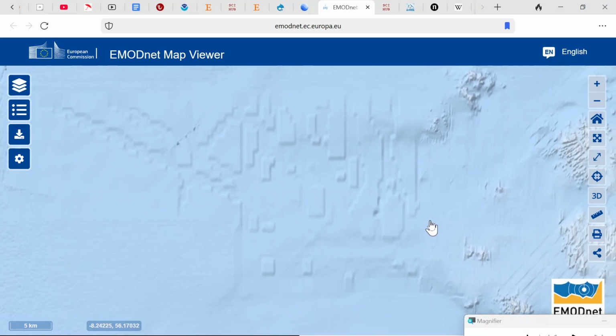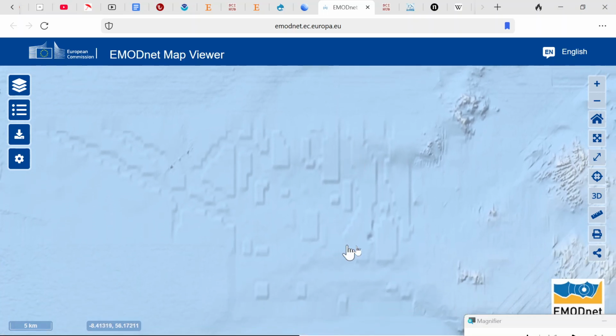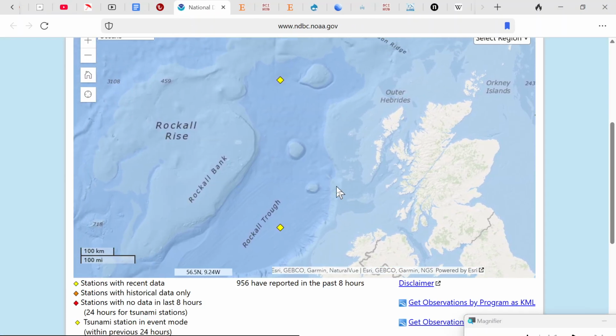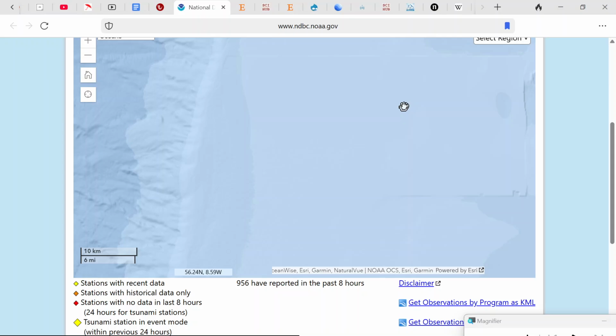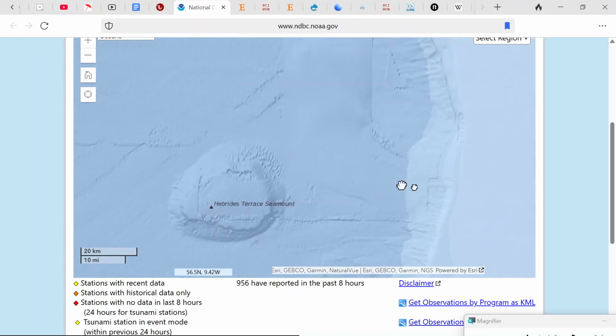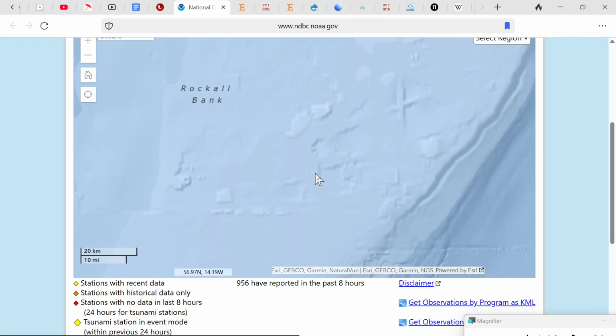I might be wrong. Maybe there isn't anything. Maybe that's just some digital remnant of whatever. They are not visible here on this map at all. Nothing to see. But on the other hand, when we go to the other side, let's take a look quickly at these again.